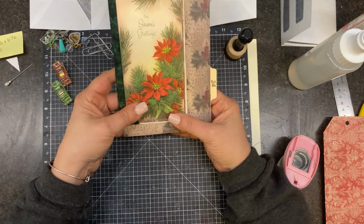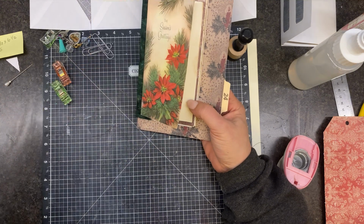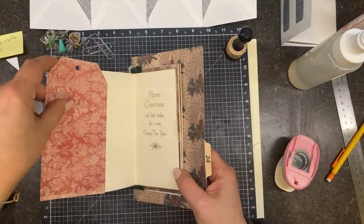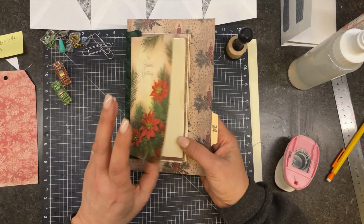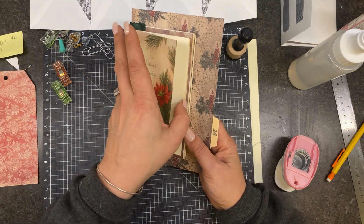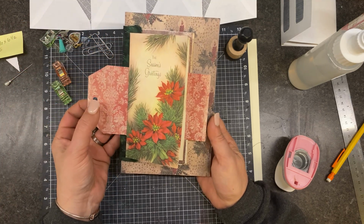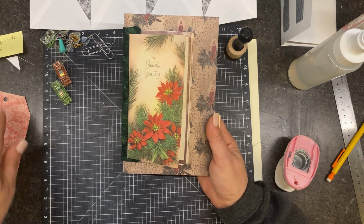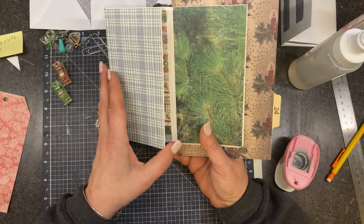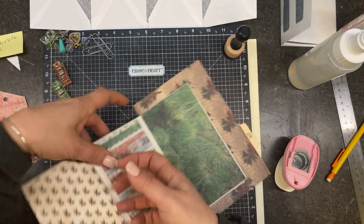All right, so here's what we got so far. We have a little mini journal. So this opens up. I got glue on my finger. We've got a pocket here. Will this tag fit in here? No, too big. So we've got a pocket here, we've got a pocket here, and we have a belly band here. Wonderful. I don't know what we'll use that tag for, something. Okay, then we open up here, and now we need to do our pockets. Okay, so let's do that.